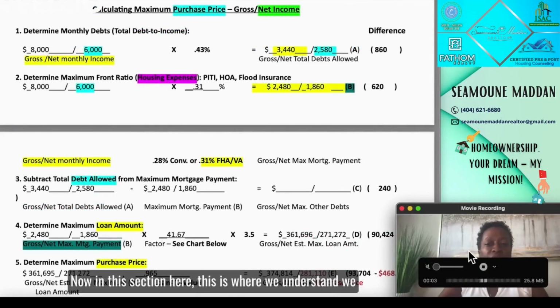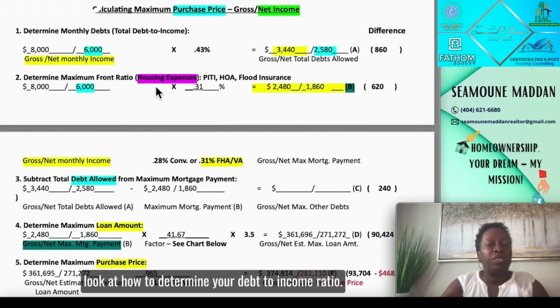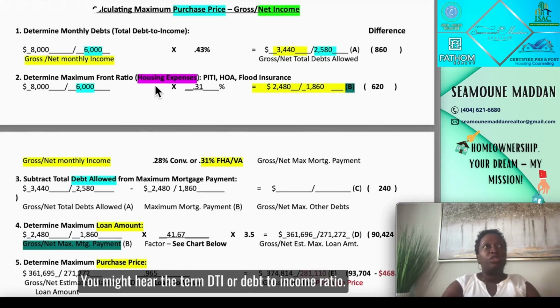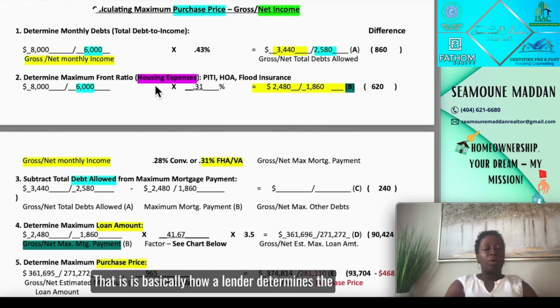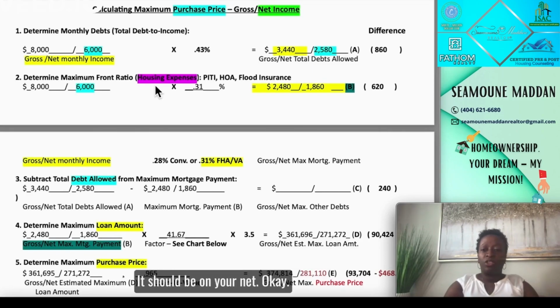Now, in this section here, we look at how to determine your debt to income ratio. Now, what is it? You might hear the term DTI or debt to income ratio. What does that mean? That is basically how a lender determines the amount of debt you have every month based on the amount of money you bring in every month. Not your gross, it should be on your net. Okay?